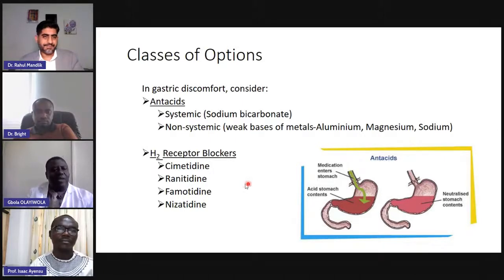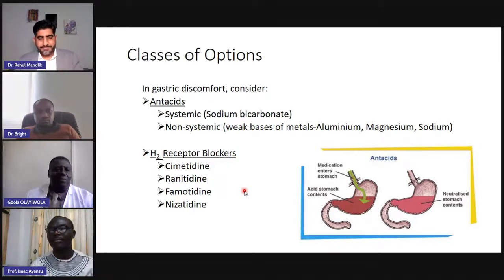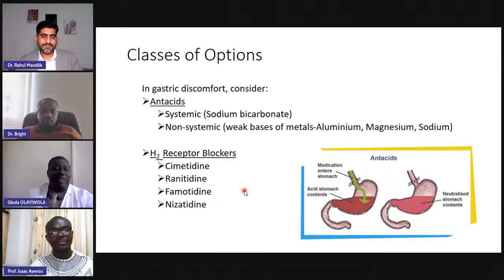Next, we have the H2 receptor blockers, which came immediately after the antacids. Until the arrival of cimetidine, antacids were the mainstay of therapy in all gastrointestinal discomforts. As we list some of the examples, cimetidine was a forerunner, then we have ranitidine, famotidine, and nizatidine.